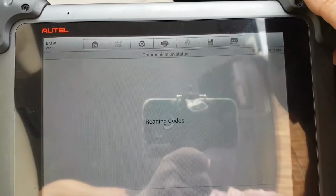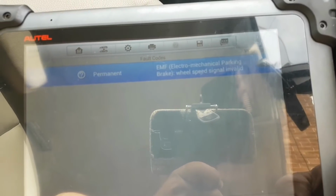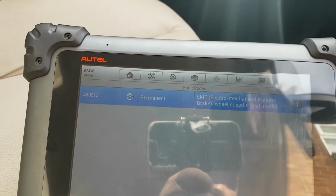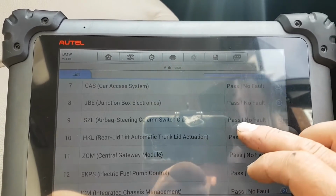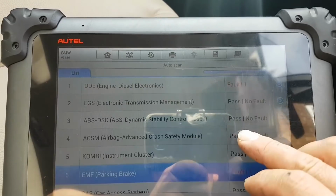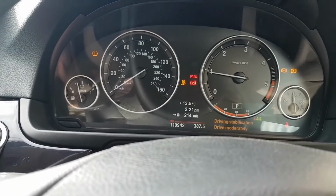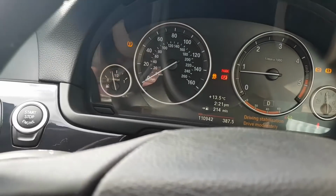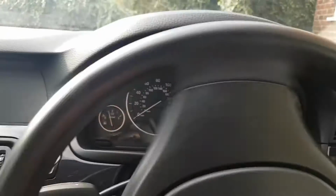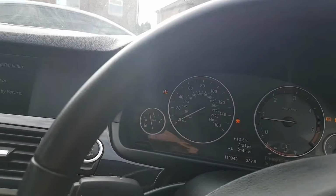Which comes up with mechanical park brake. Again, speed signal invalid. No codes yet for the ABS or ESP, as you've seen, so nothing came back. We still have all the lights though on here. So I'm going to start the car, so nothing goes away. Let's go a quick drive here, just back and forwards again. I want to see if the ABS throws any codes again.